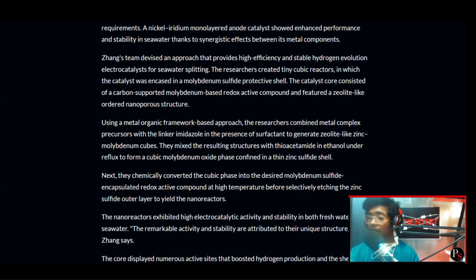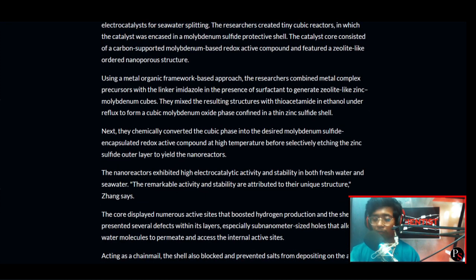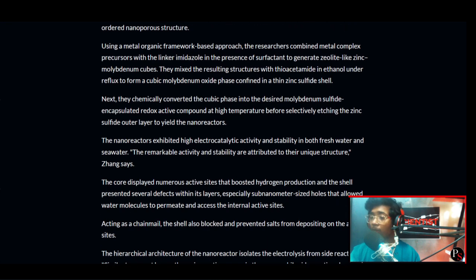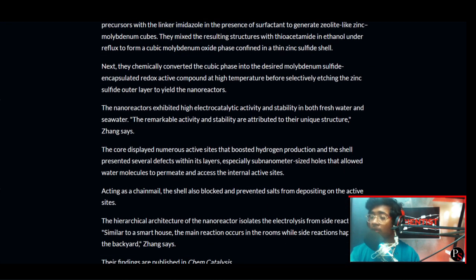The catalyst core consisted of a carbon-supported molybdenum-based redox active compound and featured a zeolite-like ordered nanoporous structure. Using a metal organic framework based approach, the researchers combined a metal complex precursor with the linker amino-imidazole in the presence of a surfactant to generate zeolite-linked zinc molybdenum cubes. The resulting structure was treated with thioacetamide in ethanol under reflux to form a cubic molybdenum oxide phase confined in a thin zinc sulfide shell.